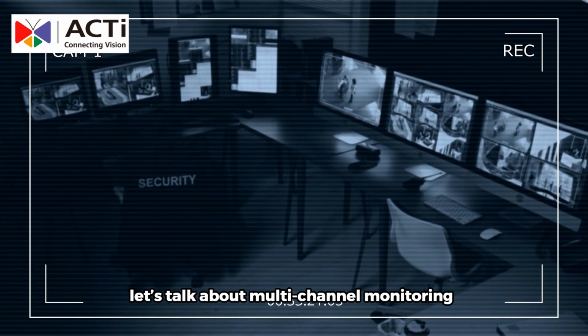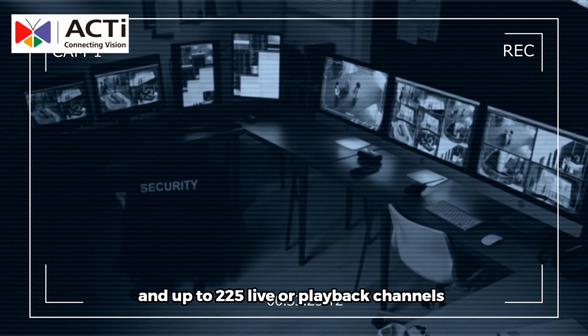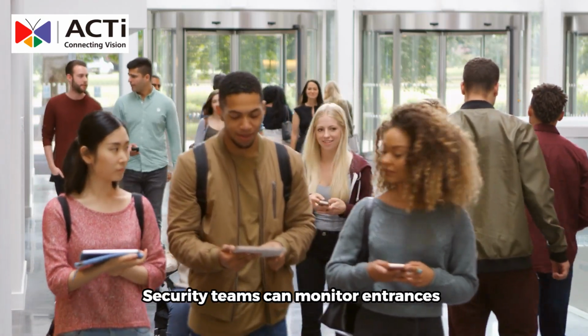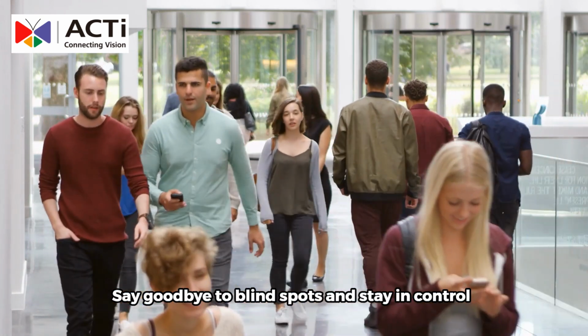First, let's talk about multi-channel monitoring. ACTi Access Control Server allows unlimited recording and up to 225 live or playback channels. Whether it's a campus, a production floor, or a hotel lobby, you gain total visibility. Security teams can monitor entrances, doors, and restricted zones, all from one interface. Say goodbye to blind spots and stay in control.